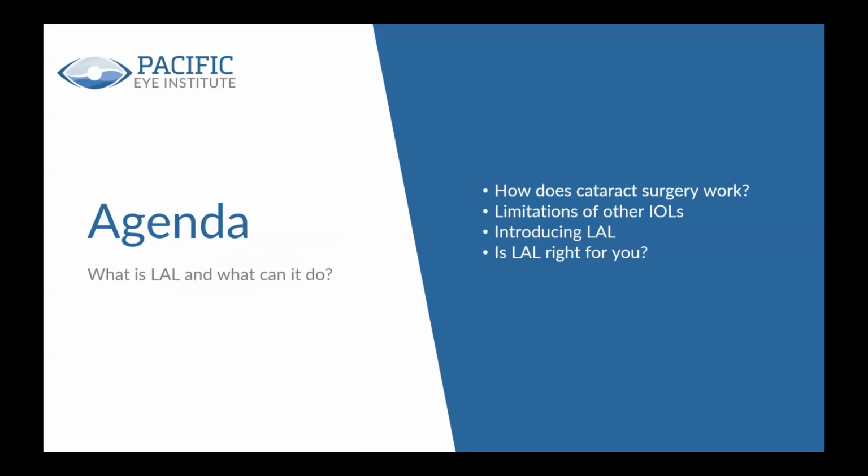So this is going to be the agenda for today. We're going to talk about a couple of things. One is, how does cataract surgery work? What is it? What are some of the limitations of some of the different lenses out there? And then we're going to talk about the light adjustable lens, also known as LAL, and we'll talk about whether or not this is something that may be right for you in the future when you decide you want to move forward with doing cataract surgery.